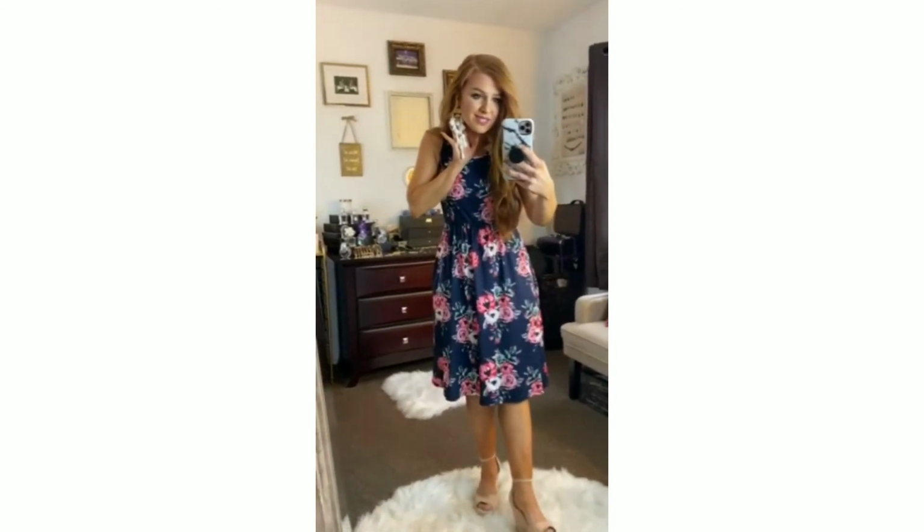And then I actually have, these are caught in my hair, but these earrings are Amazon too, and they come in a ton more colors, but white is just a staple that looks good with pretty much everything. So I highly recommend these earrings too.